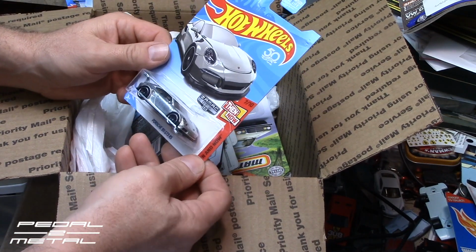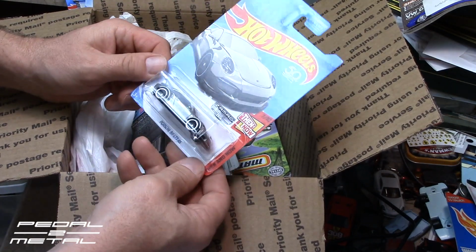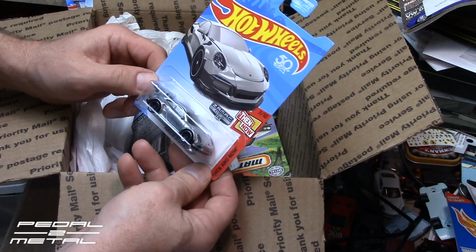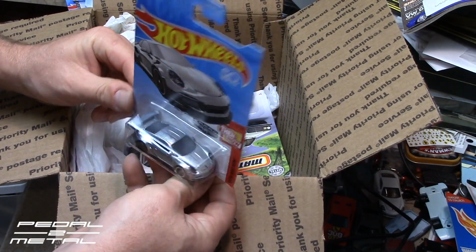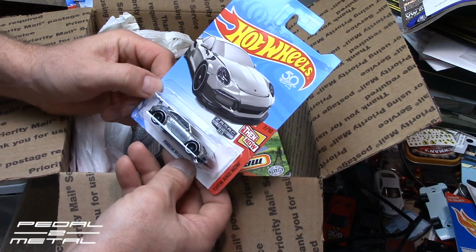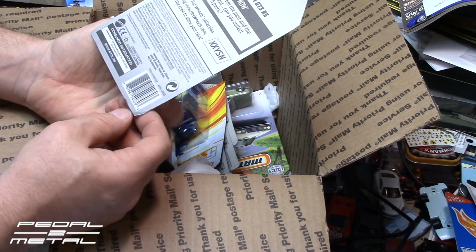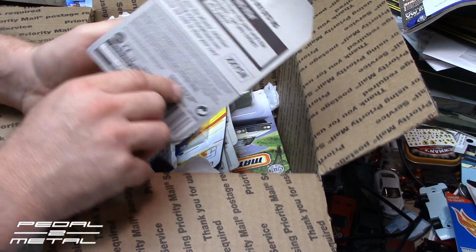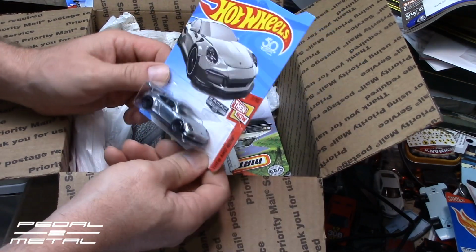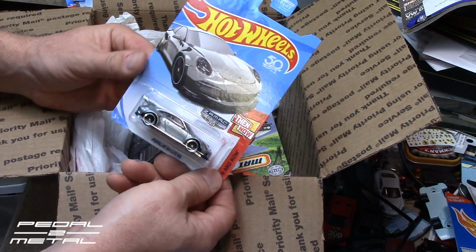Oh, sweet. Man, that is cool. The Zamac, this I definitely don't have, a raw 911 GT3 RS. That is just freaking awesome. That is so cool. The packaging art's awesome too on it. So that's dated 2017. That's one I know I don't have. I can tell you that. I know every Porsche that I have in my collection.